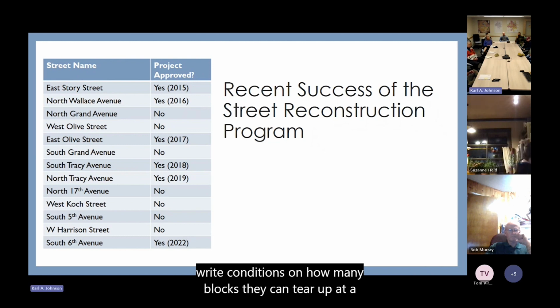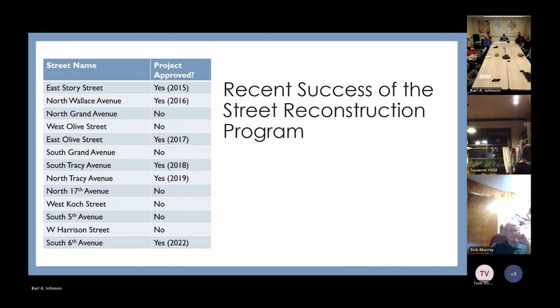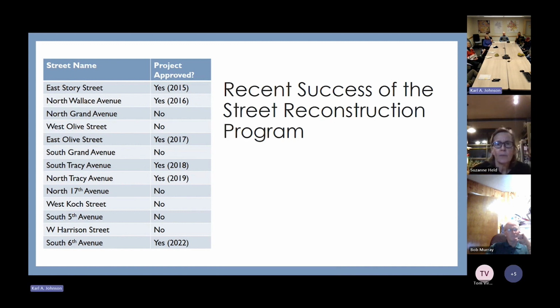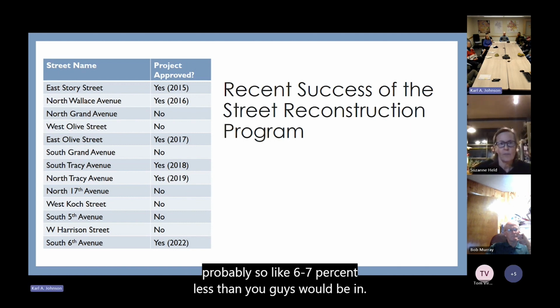We can write conditions on how many blocks they can tear up at a time. The more conditions you put on, the more expensive the project gets for us. How much were the South Sixth people paying? Just as a comparison. 38% of the total cost, which, linear foot cost is probably like 6-7% less than you guys would be paying.